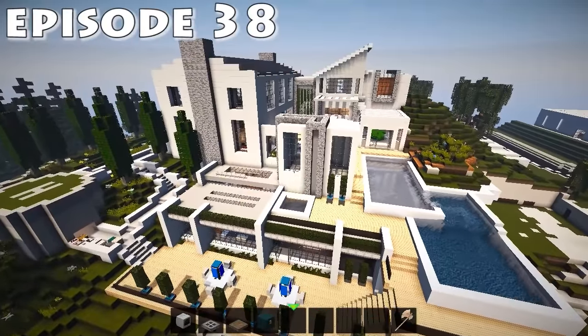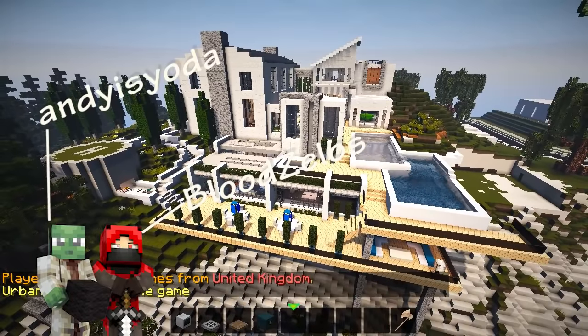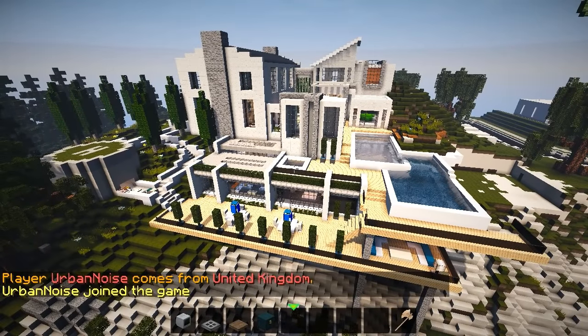Welcome back to the Duo Build with me, andyisyoda, and this awesome little modern house. Well, not little anymore. I was building this with a smashing fellow from the United States called BloodZelos.